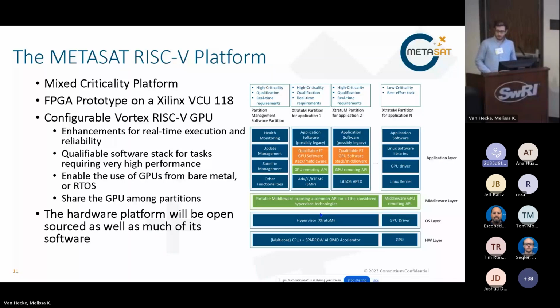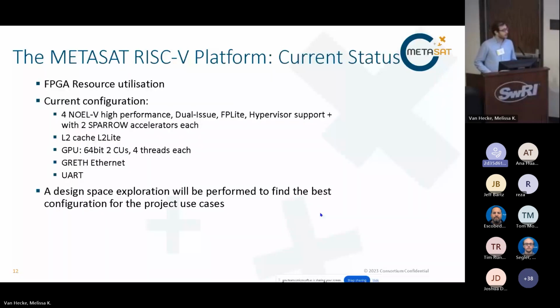Now let's talk a bit about the current status of the project. First, I will talk about the FPGA resource utilization. Here, I would like to emphasize that at this stage of the project, we don't really care about performance. We want to have a functional platform in which we can demonstrate all the software running and all our model-based workflow. Although, as we are going to see, we already have, with this design, a quite high performance.